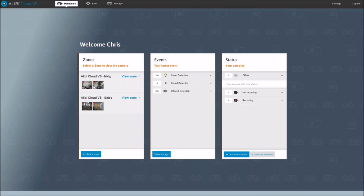You get a real-time event dashboard. This will show you all the events that have taken place over the time frame that you have segmented for your subscription. That allows you to easily see what may have happened if you were logged out of the system. When you log in, you can see all those events in real time. Lastly, you get a status bar. That status bar is an easy way, once you log in, to see what cameras are recording and what cameras are not. You can easily then go and address if there's a problem that you need to troubleshoot.